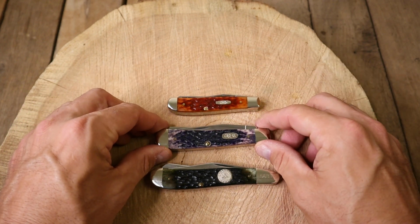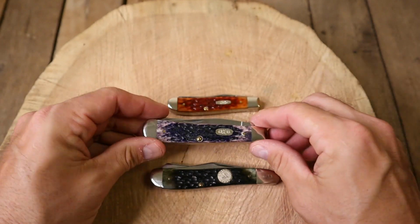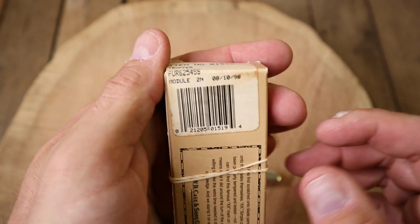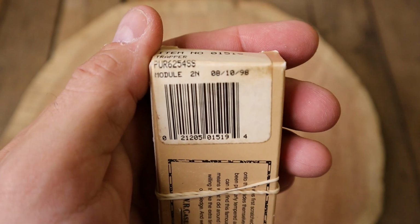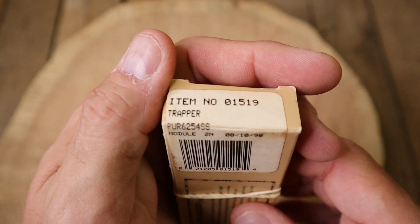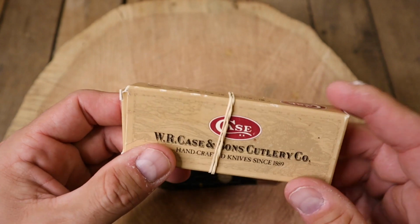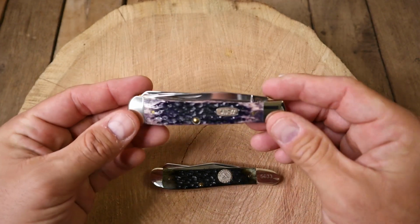Next up, we've got this Purple Bone regular trapper. I do have the box for this one. I got this one off of Lee. If we look, this is a 1998 model, Purple Bone 54 model. I bought this knife because I needed to buy something that was out there. My wife said it was pretty.